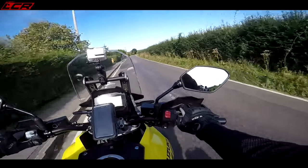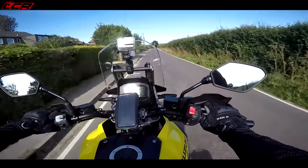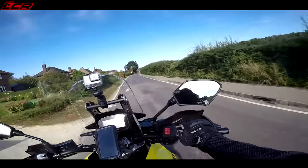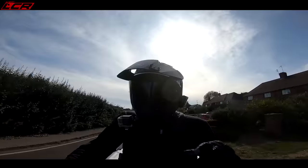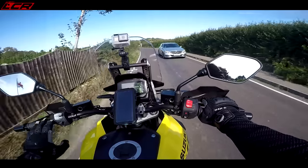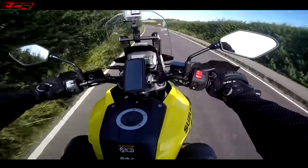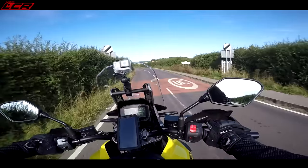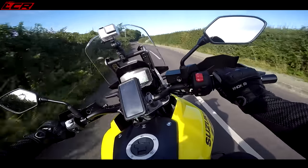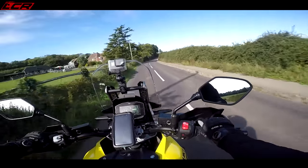I did a review of the Africa Twin in the past. I had one for a couple of weeks and I really liked it. But I've also ridden both versions of the V-Strom before. Not this new one, but they call this a new one. Really, it's just a styling update with a bit more electronics. The engine's unchanged, I think it's 1,038cc or something like that. V-twin, so you've got that lovely bit of V-twin grunt.